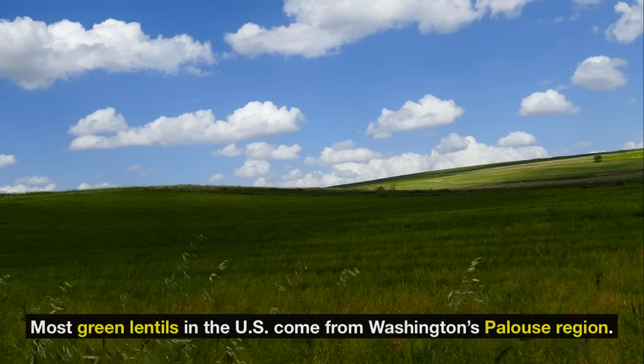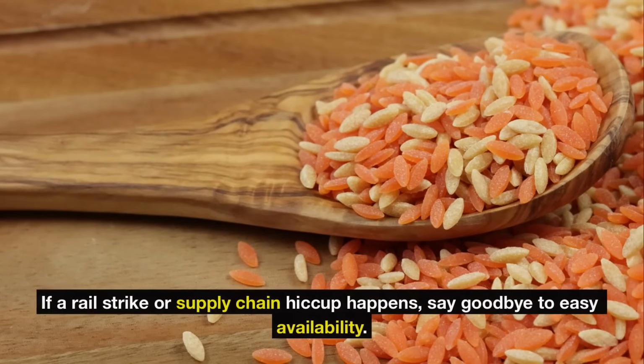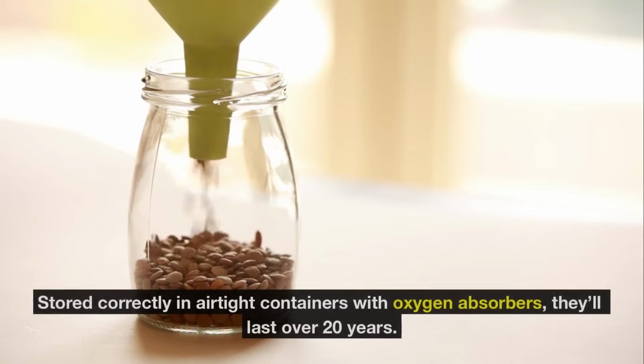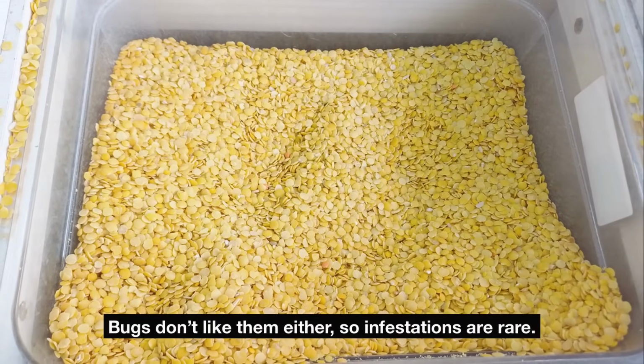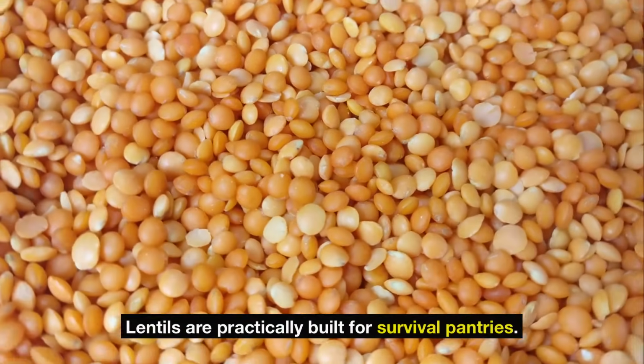Here's the deal. Most green lentils in the U.S. come from Washington's Palouse region. If a rail strike or supply chain hiccup happens, say goodbye to easy availability. Stored correctly in airtight containers with oxygen absorbers, they'll last over 20 years. Bugs don't like them either, so infestations are rare. Lentils are practically built for a survival pantry.